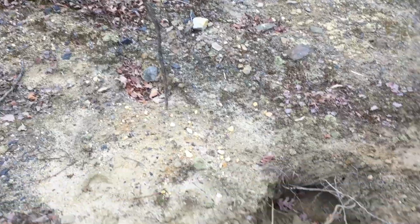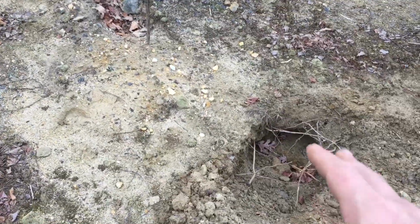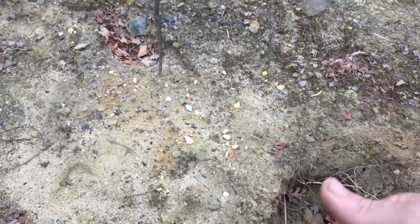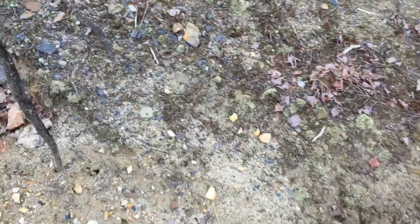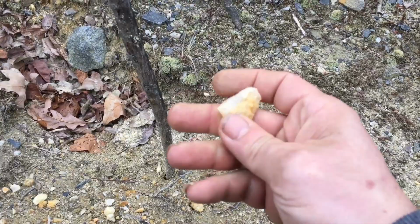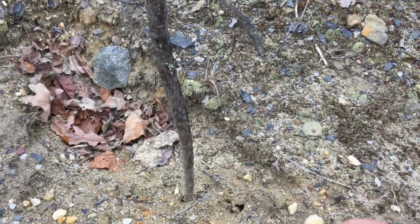So we're at one of my spots here. You can see I've been digging over there. I was pulling out large pieces that were almost like super clears. The tips were more clear, and then they're kind of like this piece, where they have a little bit of clearness to them.